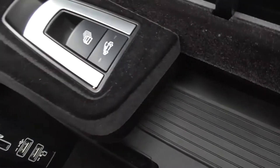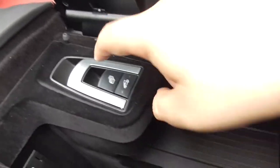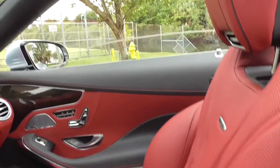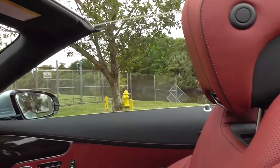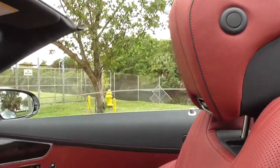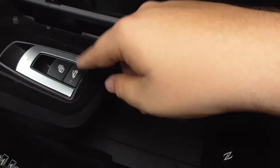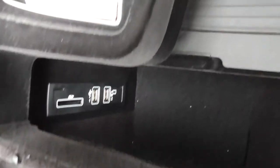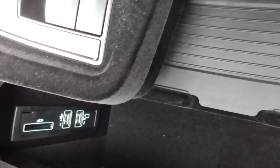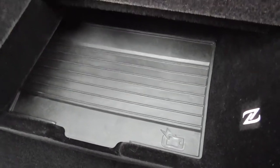And then here in the center console, along with the convertible top controls, there's actually a button to put down and up all four windows. So you have to hold it, but one button puts down and up all four windows. So it's one touch down. And you have the lever here to put up and down the roof. You have all your USB ports, SD card slot, ample amount of storage. And then you have an NFC wireless charging pad.